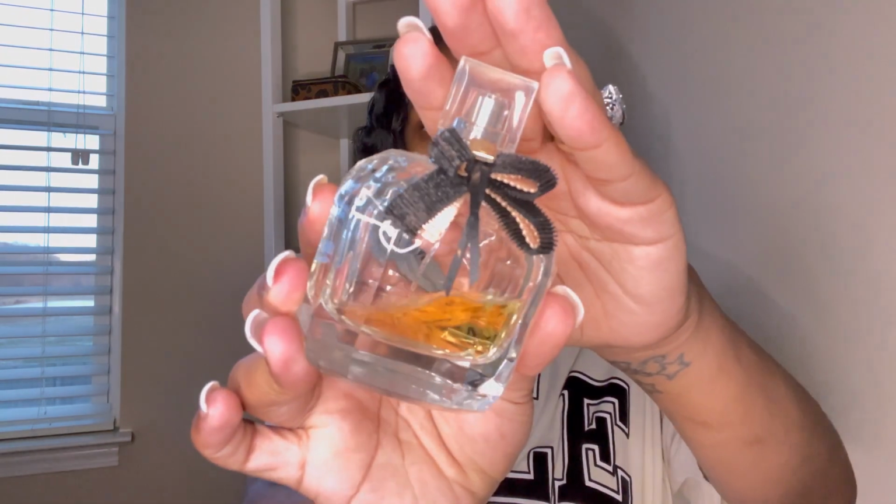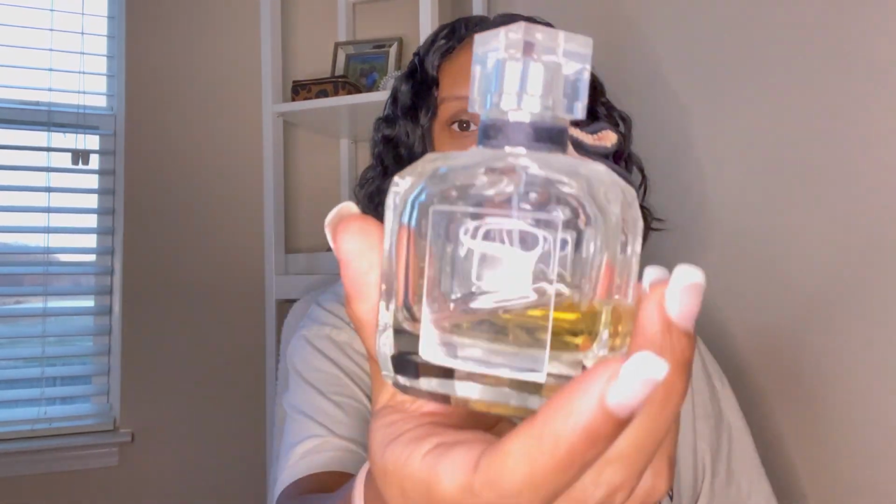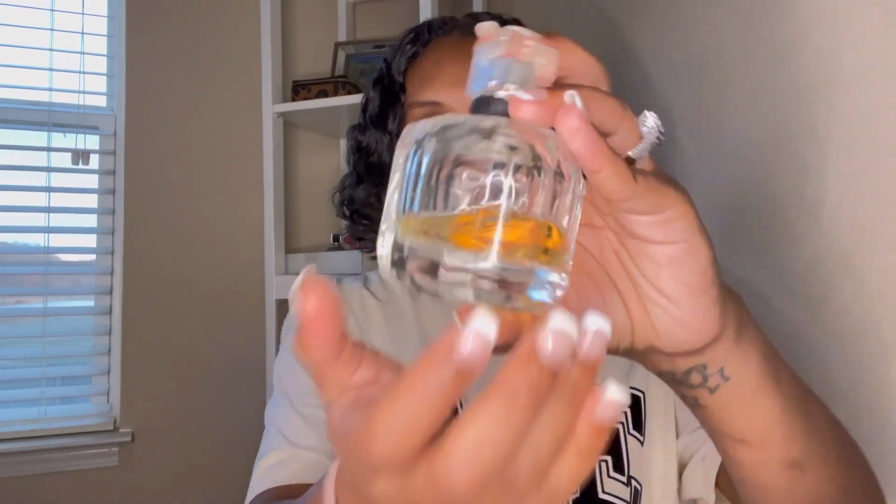Such a beautiful trail. This next one is the YSL Mon Paris Lumière. I've talked about this as well. This one is gonna be tossed because it has turned, as you can even tell from the liquid. It is yellow from it being white to yellow, and so yeah.